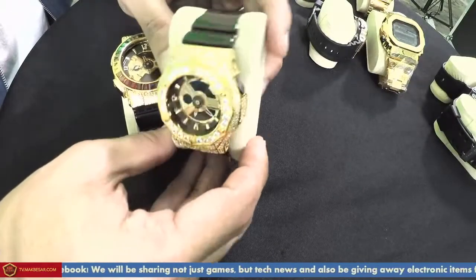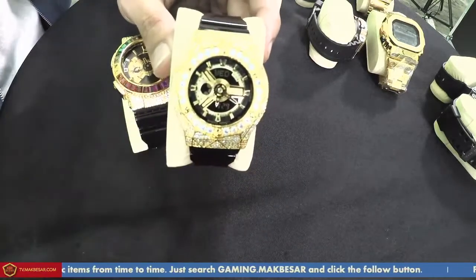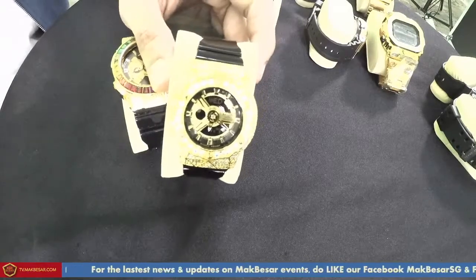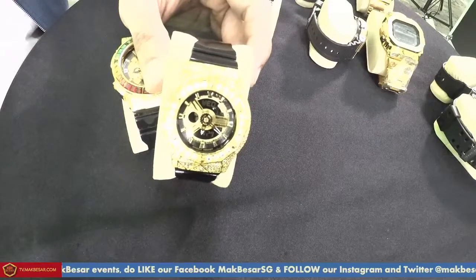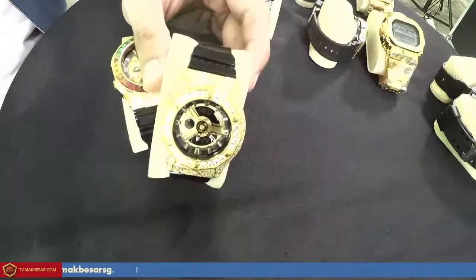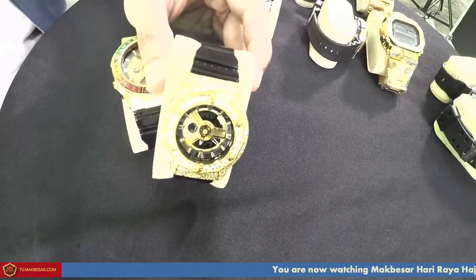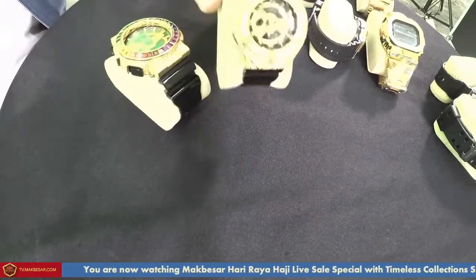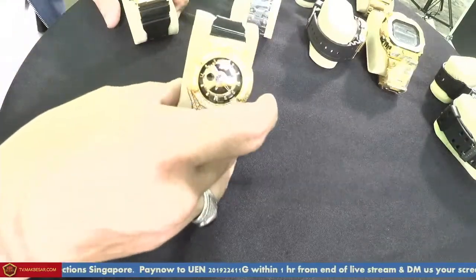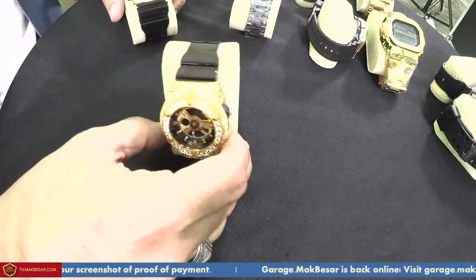Admin, terang sangat. Cannot see the bezel. It's terlalu silau. Minta maaf eh. Martin, pakai lah. Tunjuk. Sekejap, nanti aku pakai. Wait, we are readjusting our lighting so you can see. Yeah, it's so silau. We are readjusting our lighting.